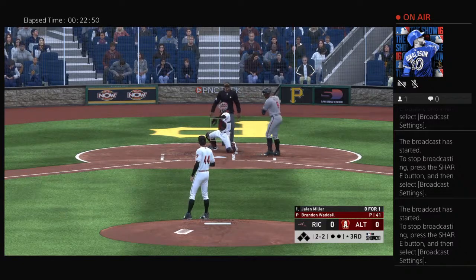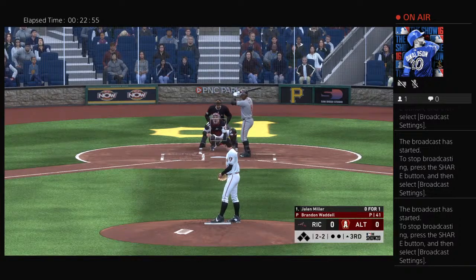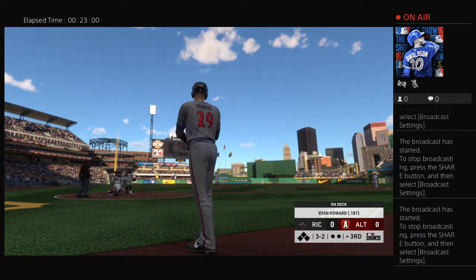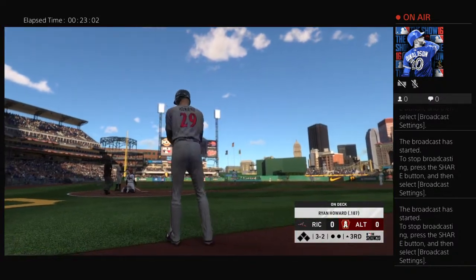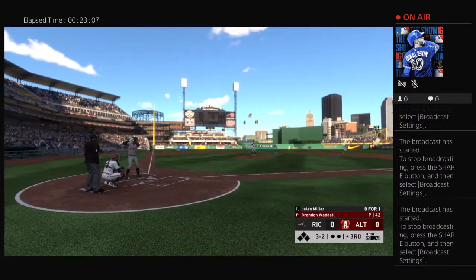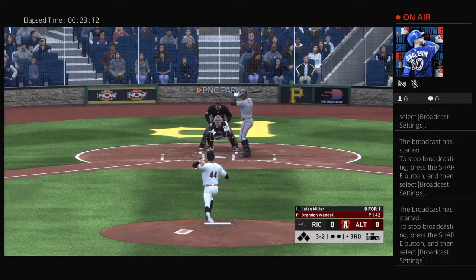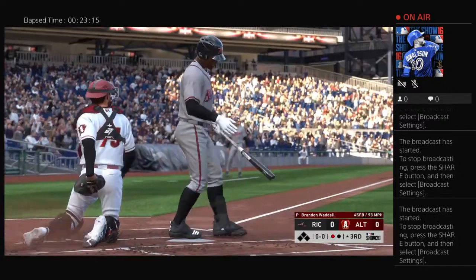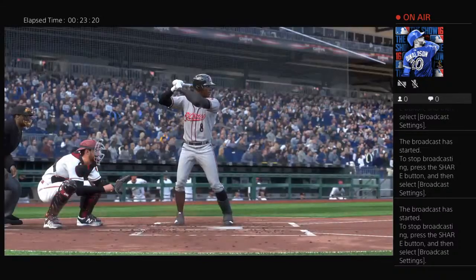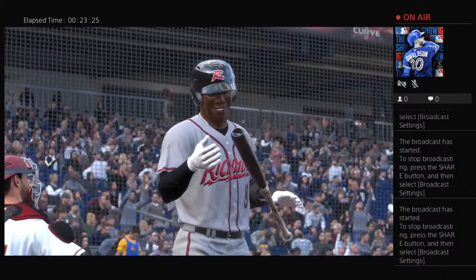Ball 2. 2-2. Here's one that misses inside, and the count's run full now, 3-2. Ryan Howard is on deck. Swing and a miss on the fastball, and that's the first out. It's always nice to keep a guy that has good wheels off base, and that's just what they did right there. Big strikeout, keep that guy off the base path.